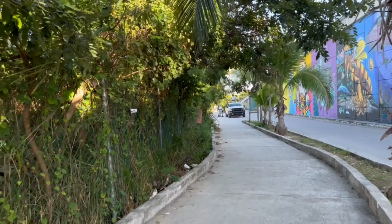And here comes the shuttle bus that's gonna take us back to Playa. Hopefully we can get on one of these. A lot of people leaving right now.